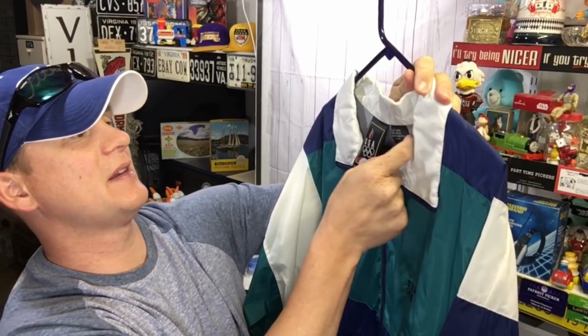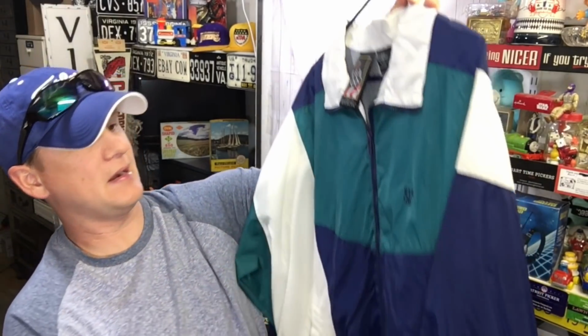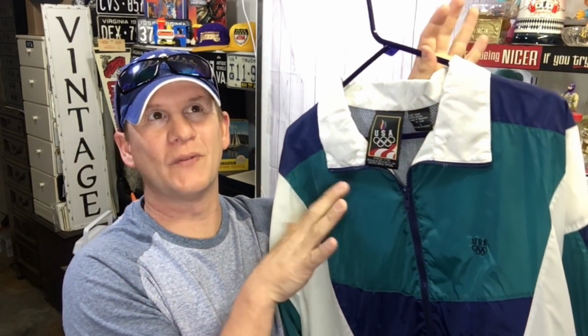Hey, had an old school Olympics jacket here. Sold JCPenney's. It's a rayon made in Malaysia. Nothing amazing, and it's really, really light. Thank goodness, because I sold this, kind of cleared it out. $16.50. Paid $1 for it at a garage sale, and I found another one very similar to it at the same time. Got it for $1, and I think I still have that one.